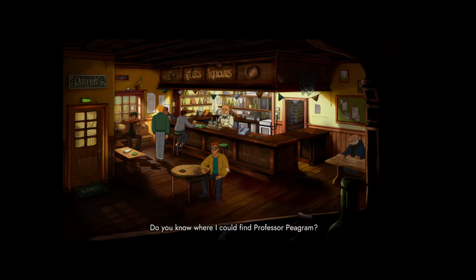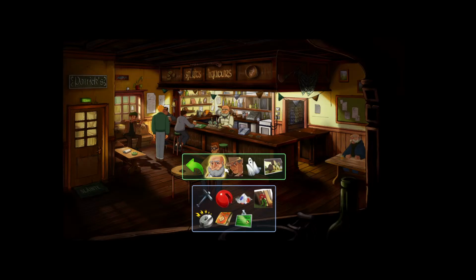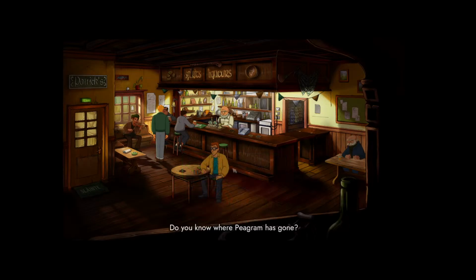Do you know where I can find Pegram? You're too late to meet that fella. Is he dead? Not that, but he's gone from the village. A sore point with our esteemed host, I might add. Do you know where Pegram has gone? I'm sorry, but I don't. He upped anchor in the dark and shipped out before the dawn.